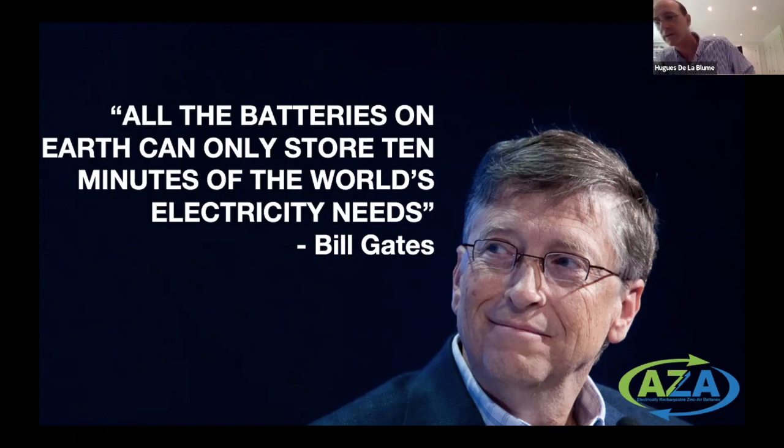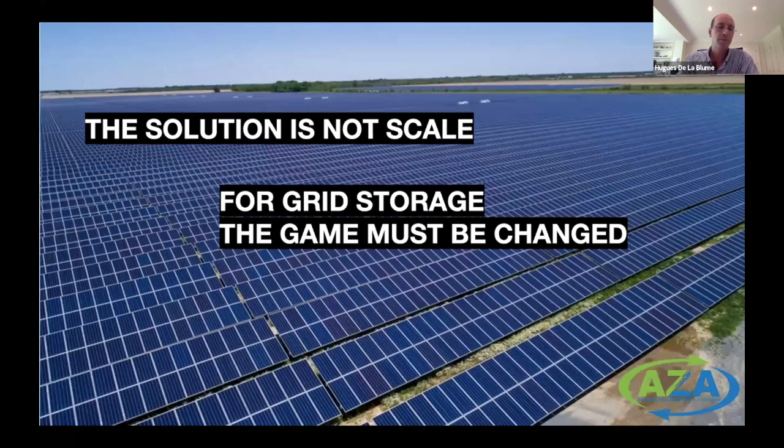So scaling up, what we have now is maybe not the solution. A game changer seems necessary for grid storage itself. And why is that so? Well, because increasing the scale of what we are currently doing will probably not reduce the cost sufficiently, despite what I just heard previously about the exponential decrease in cost of lithium batteries.